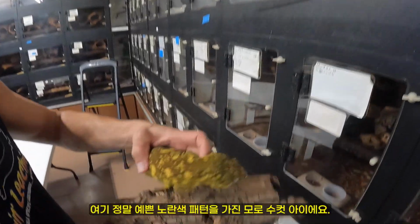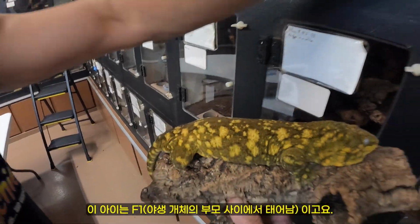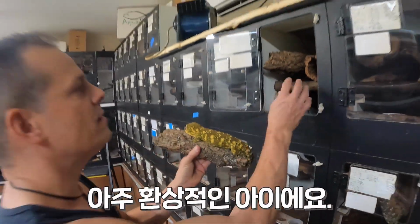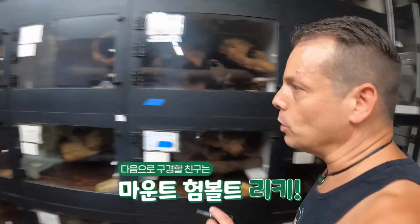Heavy pattern. This is a really awesome male with yellow blotches. He's an F1. He was from my first pair of Moreau, and he's fantastic. They produce really, really nice babies. That's crazy. Yeah. Sure.